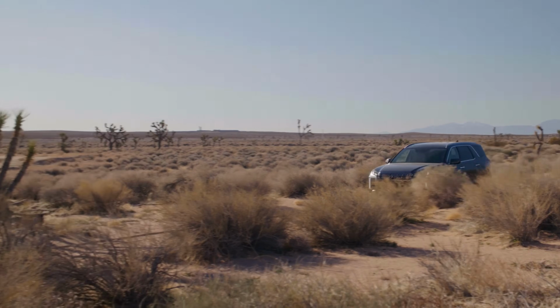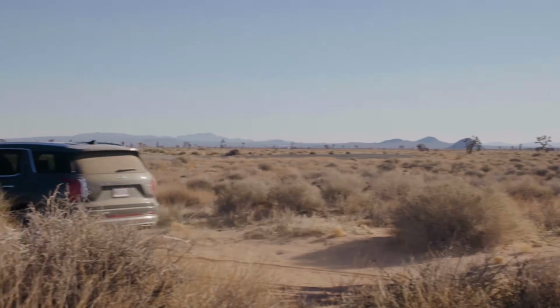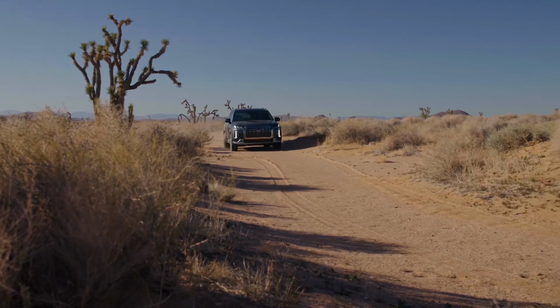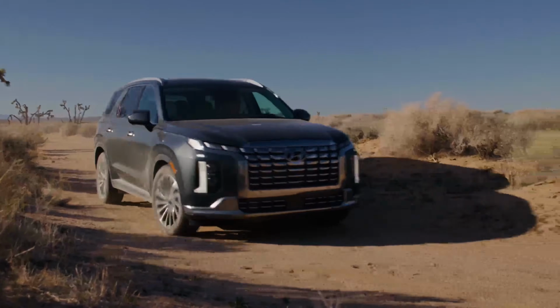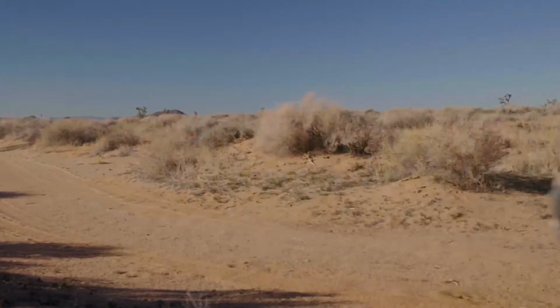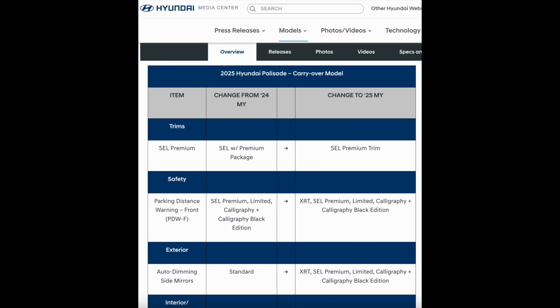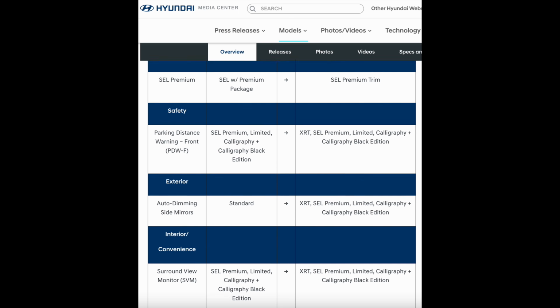But for 2025, one of the trim levels or models that I personally recommend, the SEL with the premium package, is now simply going to be known as a new trim level. It will now be known as an SEL Premium trim for 2025. So they've sort of combined the package with the trim level to make it more streamlined, and I do appreciate that. I think the SEL Premium is the best value proposition for the amount of features that you get and for the price that they charge.